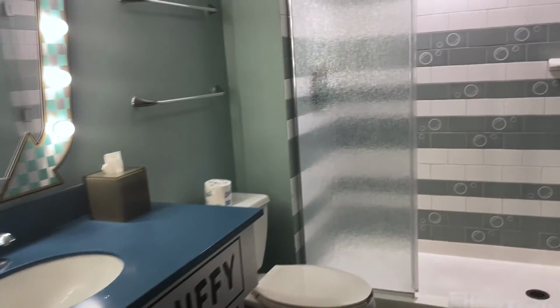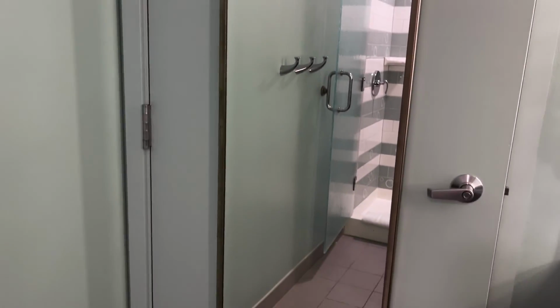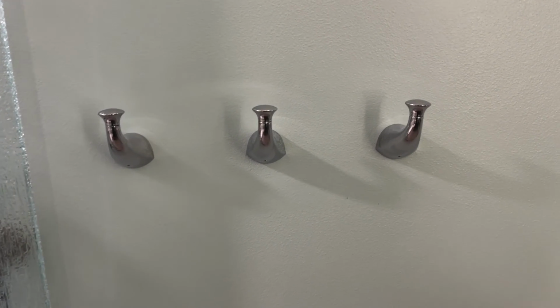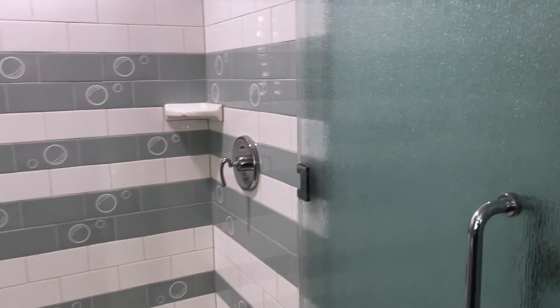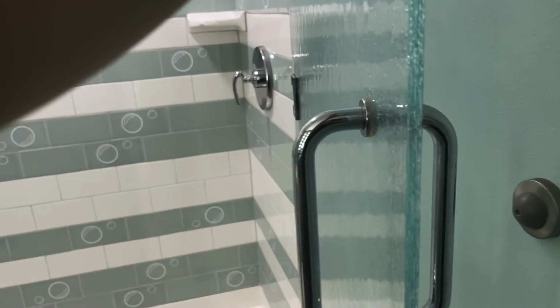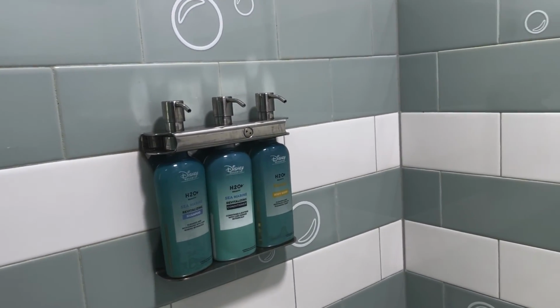Yeah, there's no full-size towels in here. That's really funny. On the back of the door is a full-size mirror, and on the wall we have a couple of towel hooks for the towels. It's really funny. That's never happened before. This room has a standing shower with a glass door here, and same tile with the bubbles. Very, very cute. We have our H2O, shampoo, conditioner, body soap.